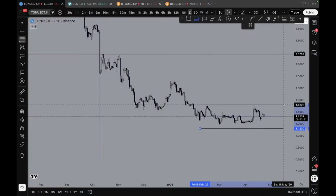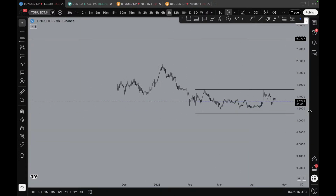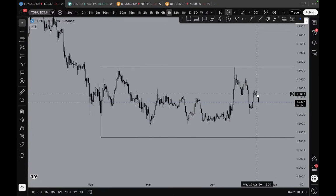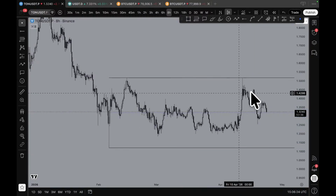I will draw this as my range. We have a naked low, which is not really what you want. We have equal highs.